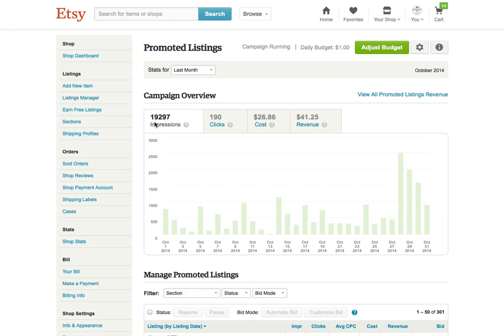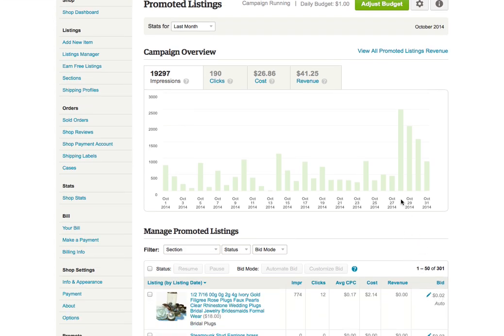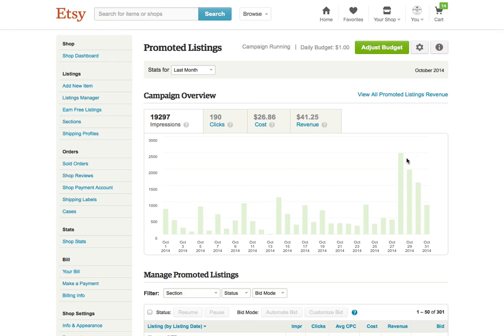So last month I had 19,000 impressions. I had 190 clicks. I spent $26.86 on the listings, and I had made $41.25 in revenue. And you can clearly see how low my numbers were, fairly consistently low numbers, up until October 28th when I changed my promoted listings to the maximum bid being 2 cents. And I had 2,500 impressions the one day, which is almost more than double what I had for any single one day here for the entire month.